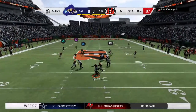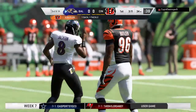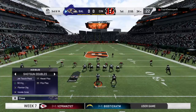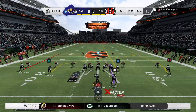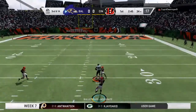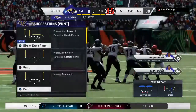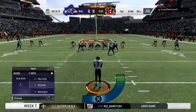From the 45 on 2nd down. Jackson nowhere to escape, and he goes down. Here's Jackson on 3rd and long. He's going to fire one deep over the middle. And that'll be incomplete. Well, they took their shot all right, but it comes up empty, and it's 4th down.